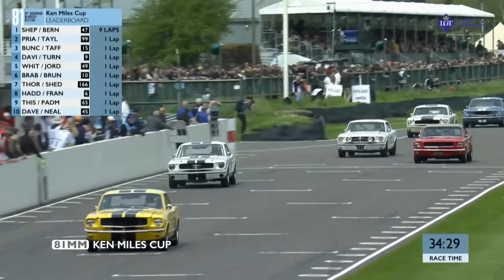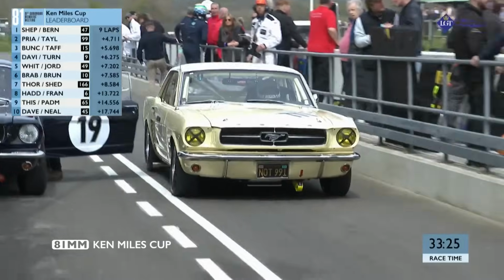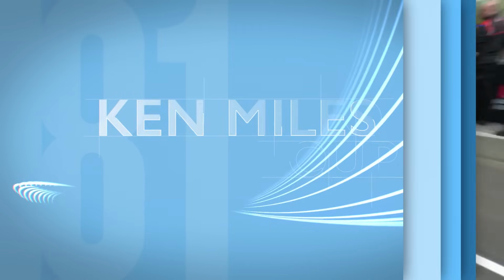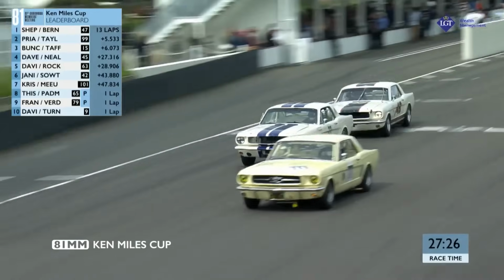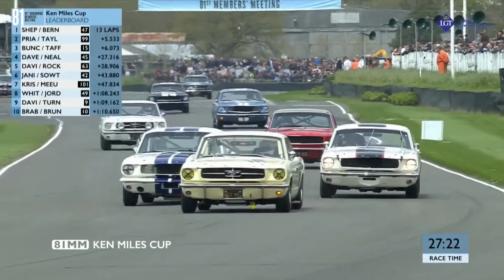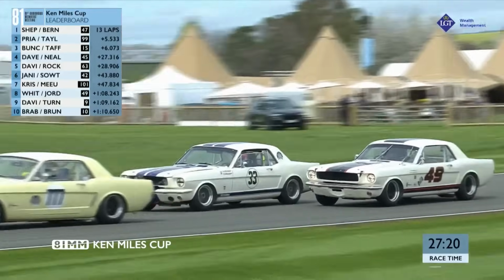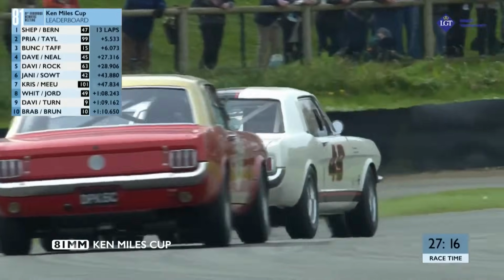No one biting to the pit lane just yet. So our first few cars are entering pit lane to make their driver changes. And the top 7 in this race at the moment have yet to pit as we try and jostle for position here. 3 Mustangs going almost 3 wide, headed up by the 777 Mustang of Guy Zeiser.